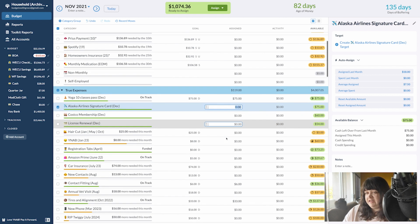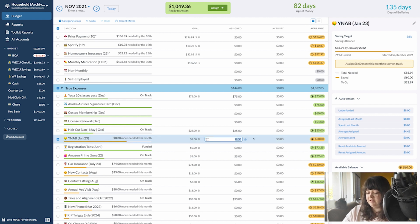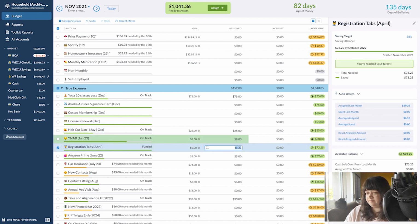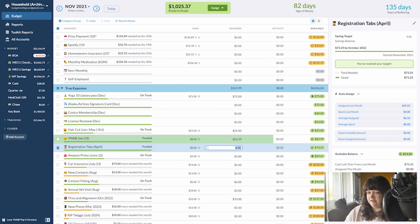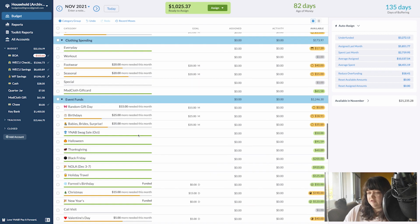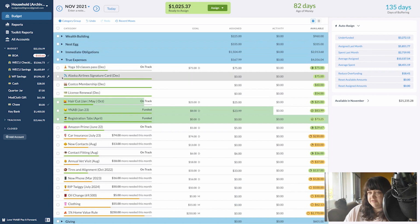So now we're in some true expenses. I will get some of these cooking. And I think YNAB is super close. I think I can swing that extra and just have that category fully funded. And I should close some of these to keep myself straight.